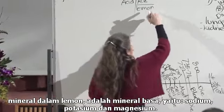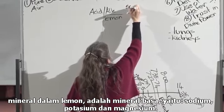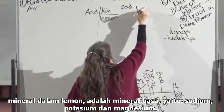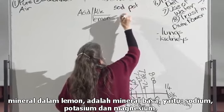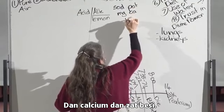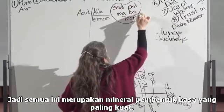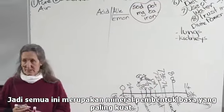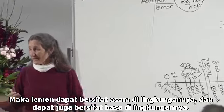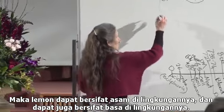You see, the minerals in lemon are the alkaline minerals. So that's sodium and potassium and magnesium and calcium and iron. So these are the most alkaline forming minerals. So lemon's acid where it should be and alkaline where it should be.